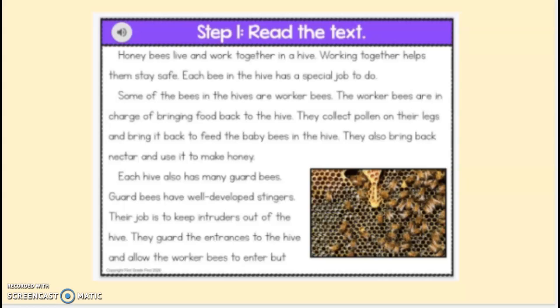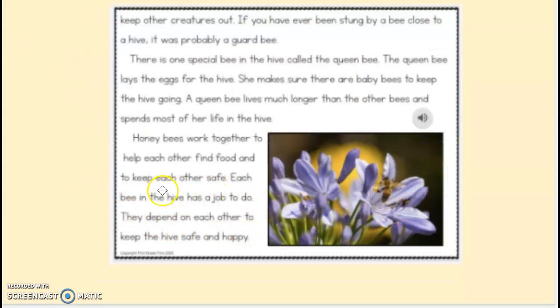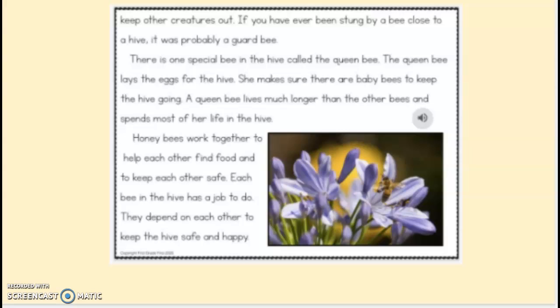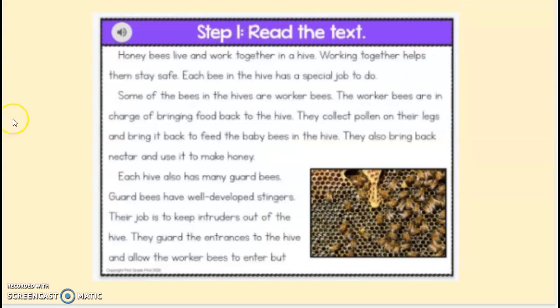With the main idea, it is usually located here at the beginning of the passage. It might be located at the end of the passage. And if we're really lucky as a reader, the author will put it at the beginning and again at the end of the passage. When we're looking for main idea, we want to make sure that we read the passage closely. We want to make sure if it's got a title, we look at the title, and we want to make sure that we look at any pictures to try to figure out what this passage is mostly about.